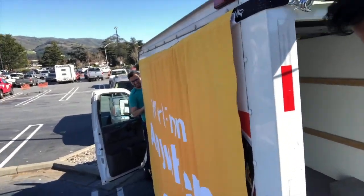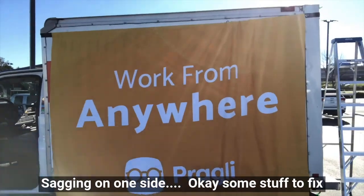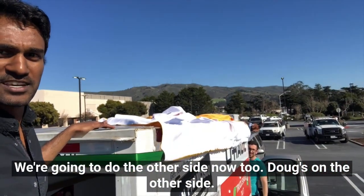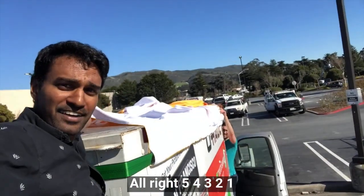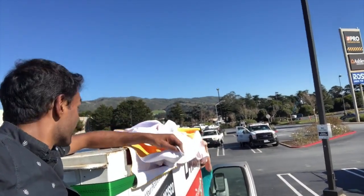All right, let's see what it looks like. Kind of sagging on one side. Sagging on one side. Okay, some stuff to fix. We're going to do the other side now too. Doug's on the other side. All right, 5, 4, 3, 2, 1.